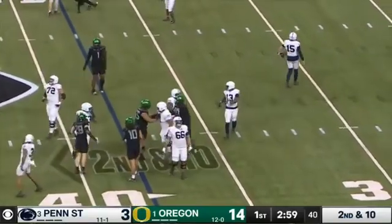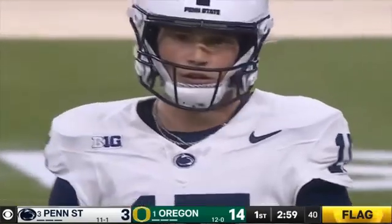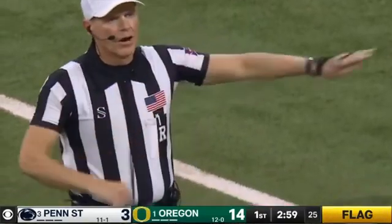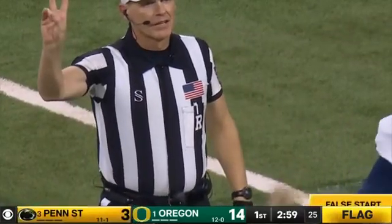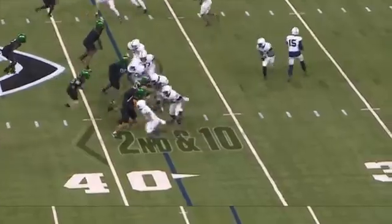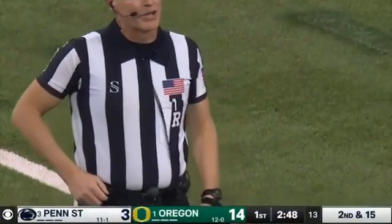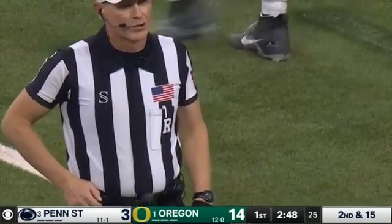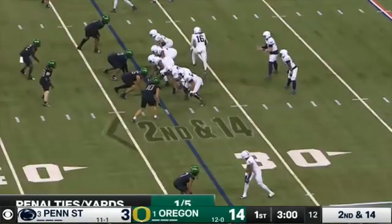A quick snap that time by Penn State. Really interesting, came up out of the huddle and quick snapped it. False start, offense, number 66. 5-yard penalty, second out. Drew Shelton. Oh, I didn't see that. Game clock operator, please reset the game clock to 3 minutes. 3:00. Clock will start on the down.